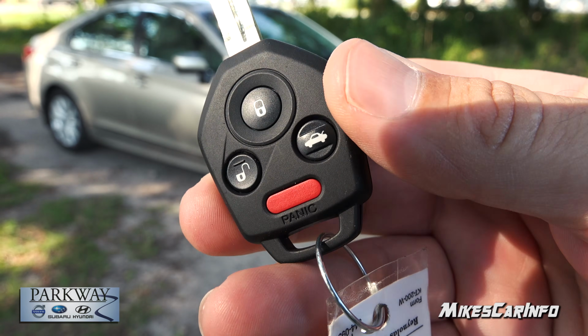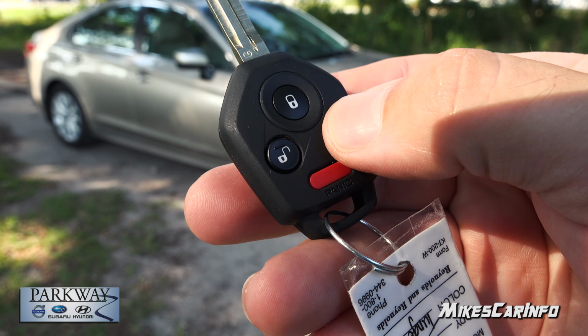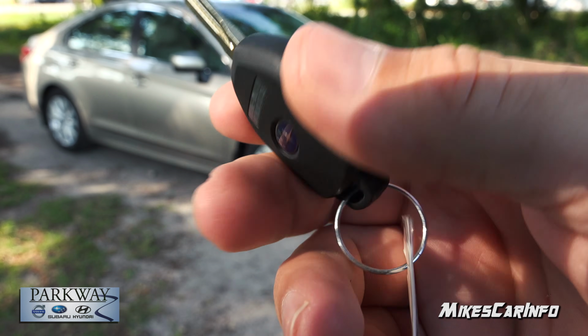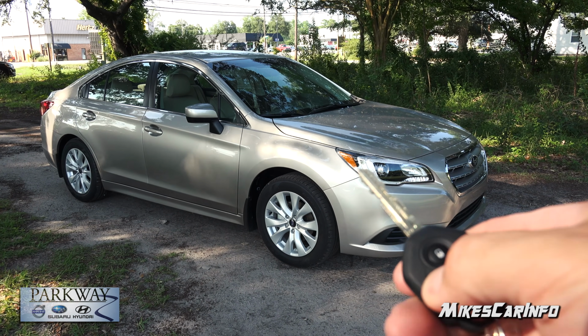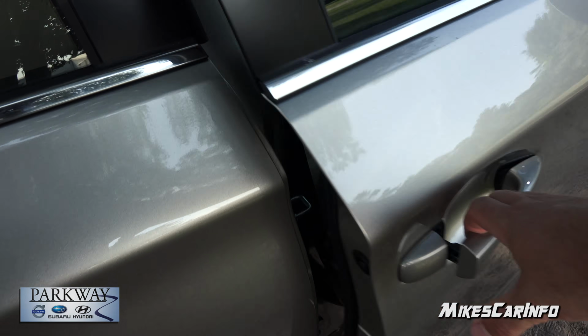So this is what the key looks like. It's a pretty traditional key. Has the lock and unlock buttons on it, the ability to open the trunk, and a panic button. And you have the Subaru emblem on that side. Let's go ahead and push that panic button and see what happens. So it just beeps the horn and flashes the lights. Let's take a look on the inside.